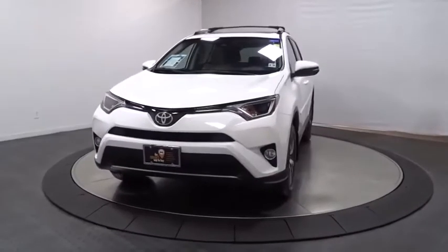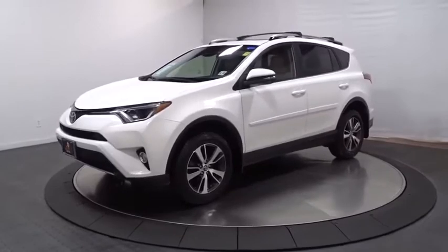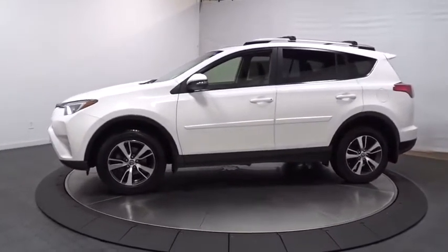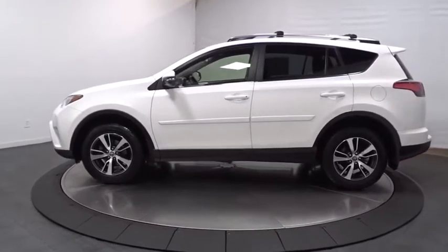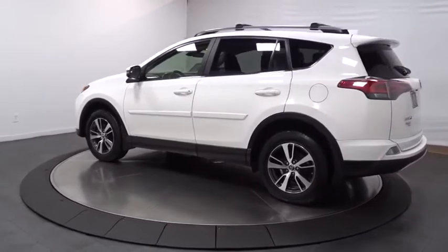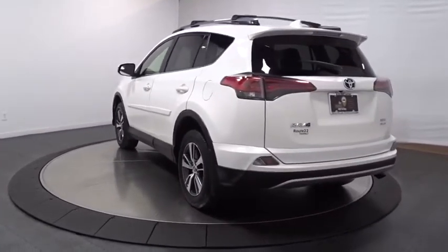Looking for the right vehicle? Check out the 2017 Toyota RAV4. The RAV4 is one of the most fuel-efficient SUVs in its class. Versatile and efficient, RAV4 mixes the comfort and drivability of a sedan with the benefits of an SUV. This highly evolved, well-packaged crossover SUV lets you have it all.